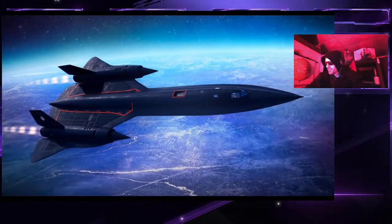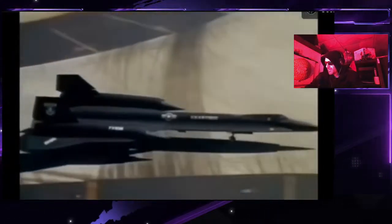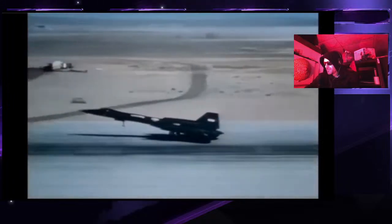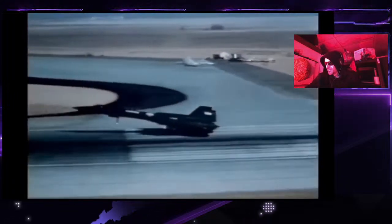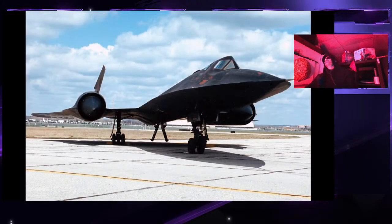Blackbird pilots and RSOs were provided with food and drink for the long reconnaissance flights. Water bottles had long straws which crew members guided into an opening in the helmet by looking in a mirror. Food was contained in sealed containers similar to toothpaste tubes, which delivered food to crew members' mouth through the helmet opening. Wild, dude. What the hell?